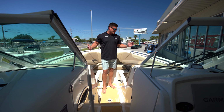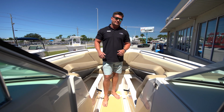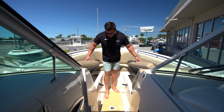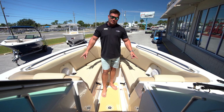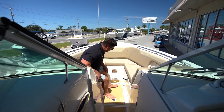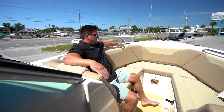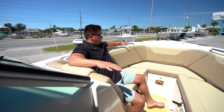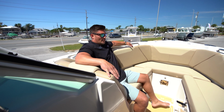All right, guys, if you come to the bow, you'll see you've got two insulated boxes. You can use it for storage, drinks, whatever you may have. If you look on either side, you've got two power points, two nice large speakers so you can hear the music. As you're sitting down here in the bow, you can have a good sense of safety. Take your kids out, enjoy the run, not have to worry about them going overboard.